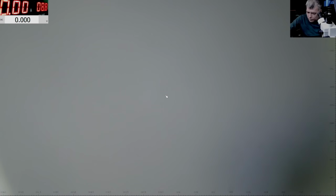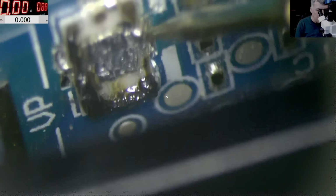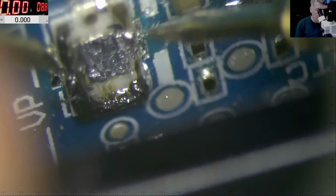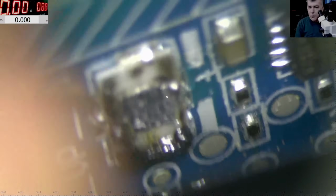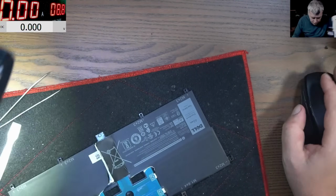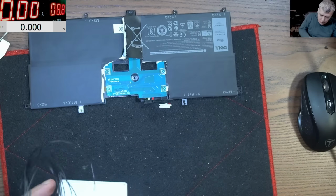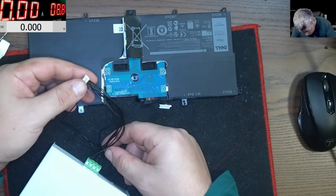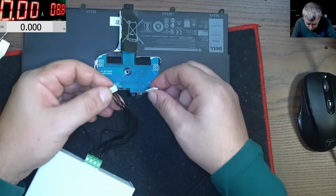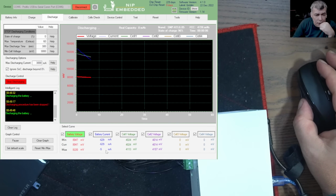Okay, let me check now. Okay, so now the fuse is good. What we have to do now is to connect the battery again to our device and see if the battery is charging. Right? So we have plus. This is plus. This is minus. Let's see. So we see the current here.